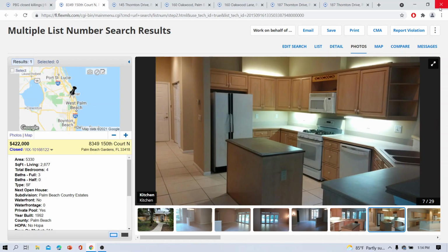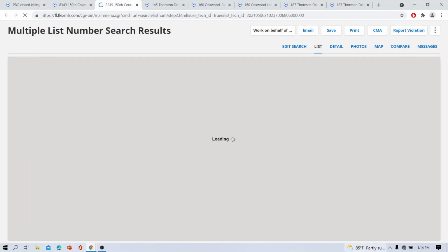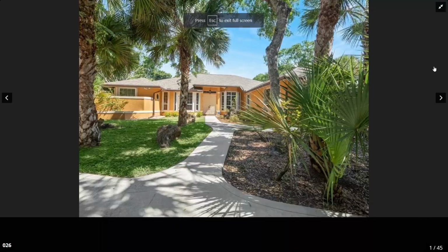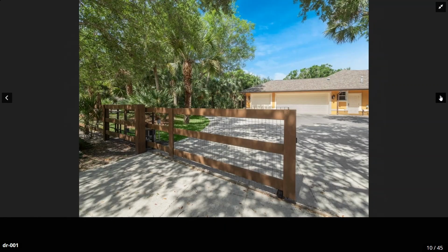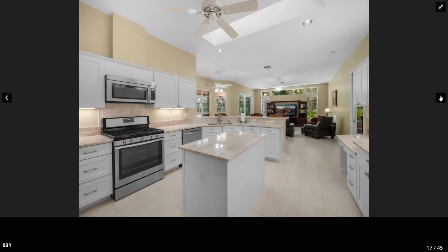Okay. So that's when they paid $422. History. All right, so they doubled their money. What do you think they put into this house? How much do you think they put in? Let's see. Photos. Better photography. All right. Let's see if you did anything to the house or if you just changed the photography. I knew it, yeah. They put new counters in, new appliances, but not high end, I don't think.